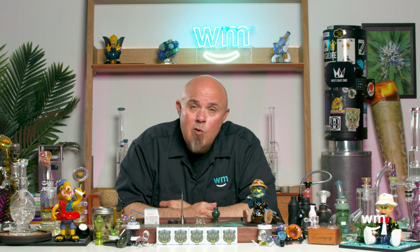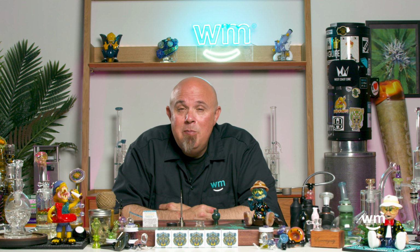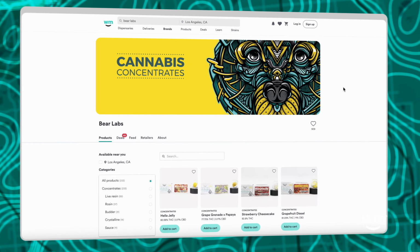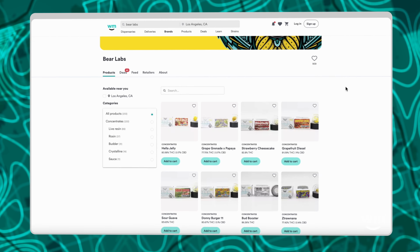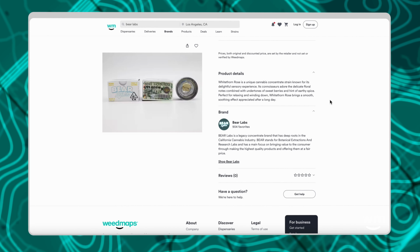Now that this White Thorn Rose has had some time to settle in, it is hitting me pretty good. It's hitting me pretty strong. This is definitely some nice hash. White Thorn Rose, it's got me talking. Bear Labs, thanks for sending over this really, really nice hash for me to take a dab of.